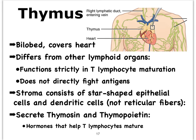Not only that, it is very specialized in its function in that it only functions in the maturation of T lymphocytes. I should say, the T lymphocytes, when they're still within the thymus, are not fighting off pathogens, antigens directly yet.